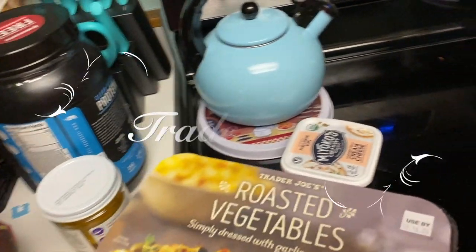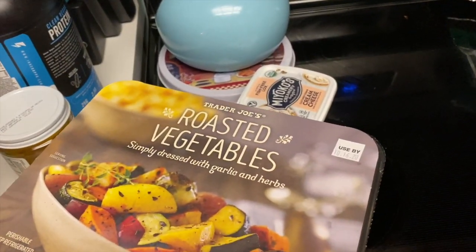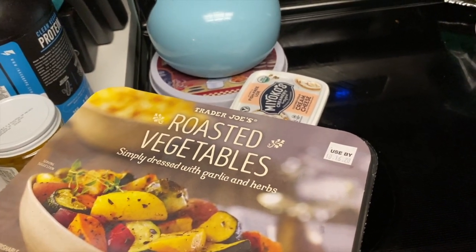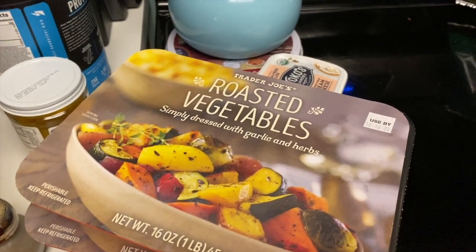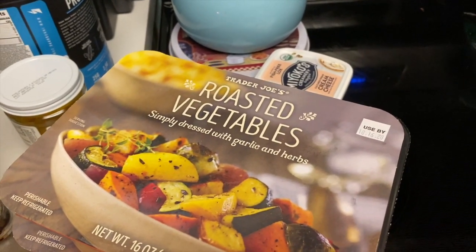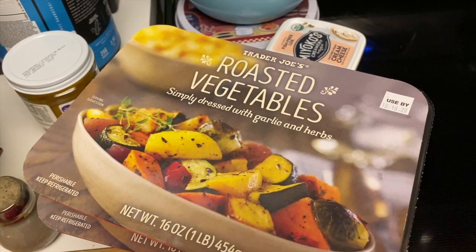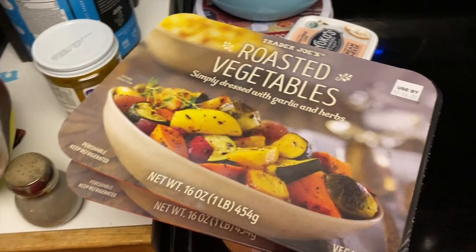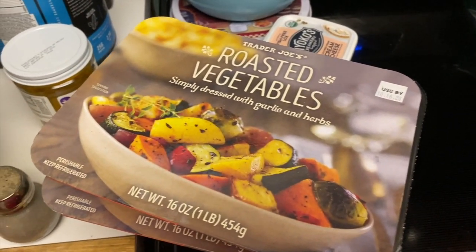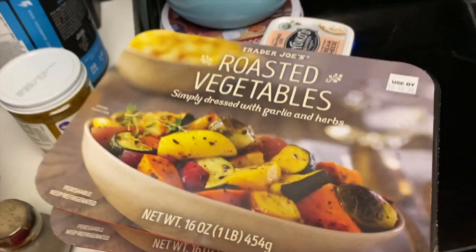Hi guys, just coming back to give you guys a little Trader Joe's haul. It's gonna be really quick because I don't get that much from Trader Joe's, only because I can only carry so much, and the way my house is set up, I ain't making 4 or 5 trips. So I get the essentials and I'll go back if need be, but these are just some of the basics that I like to always have.